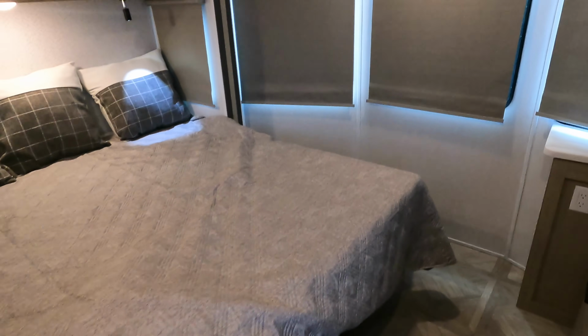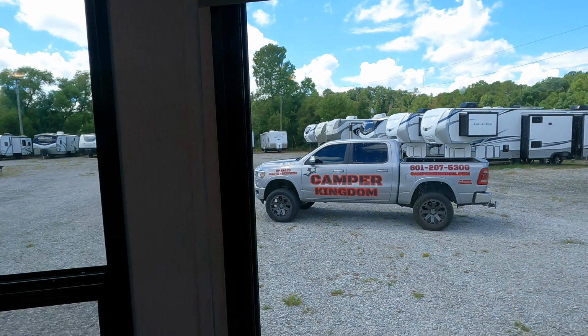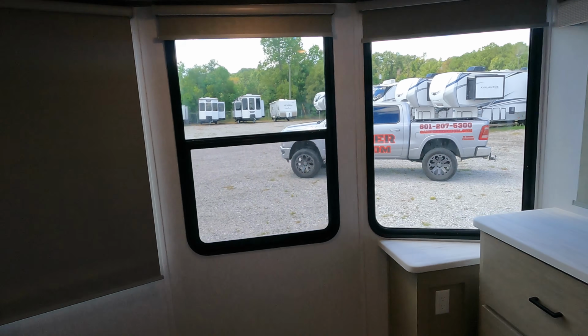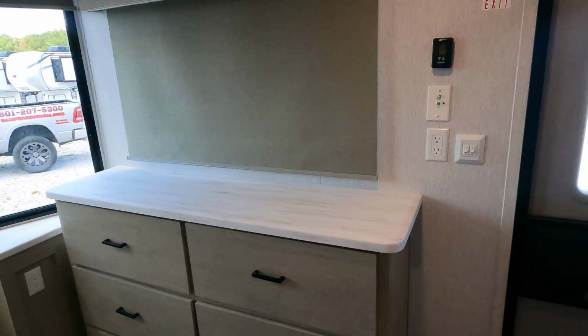The only downside I'm finding to the front bedroom is the lack of valance around the windows. If you're having to use this camper to sleep during the day, the amount of sunlight coming through the front is not too terribly bad, but if you're a type of individual like me where it just has to be totally blacked out, I could see that being a slight issue.